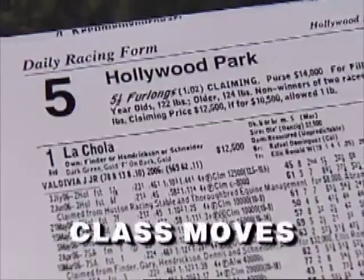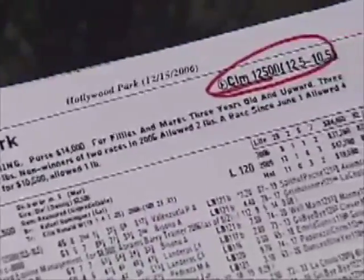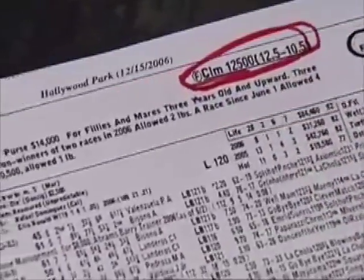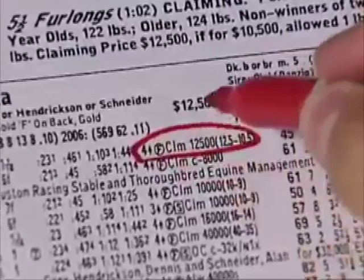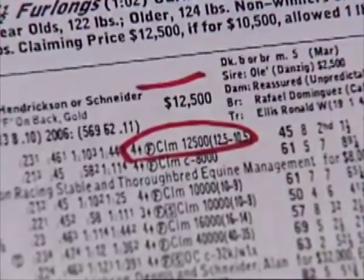Let's start with class moves. Class tells you what kind of races the horses have been running in. This race at Hollywood Park is a $12,500 claiming race. So the first thing I'll do is glance through the PPs of the horses and see what they've been running in. This first horse, La Chola, ran in her last race for $12,500, the same class as today's race, so I'll just put a little dash that tells me that she fits right with these types of horses.